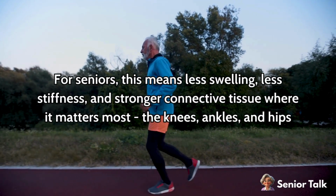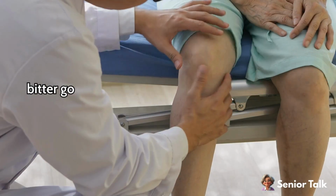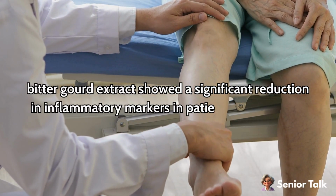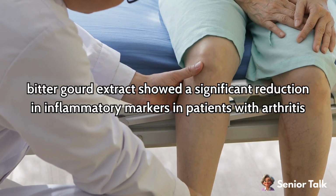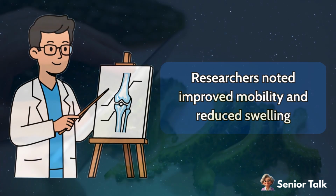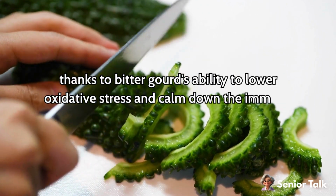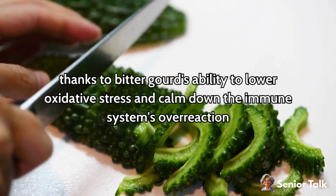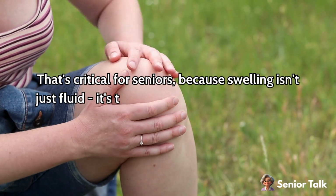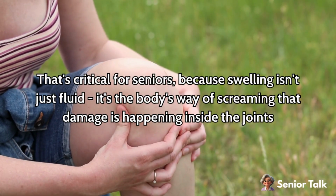In a study published in Phytotherapy Research, bitter gourd extract showed a significant reduction in inflammatory markers in patients with arthritis. Researchers noted improved mobility and reduced swelling, thanks to bitter gourd's ability to lower oxidative stress and calm down the immune system's overreaction. That's critical for seniors because swelling isn't just fluid. It's the body's way of screaming that damage is happening inside the joints.